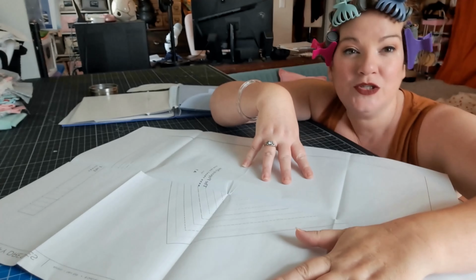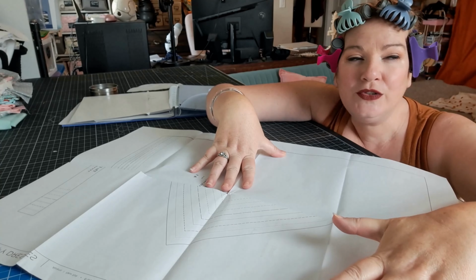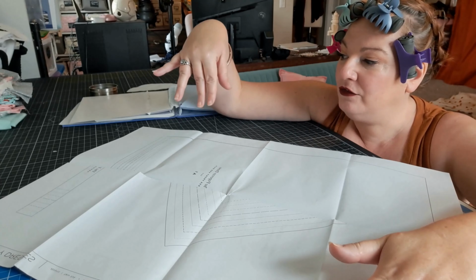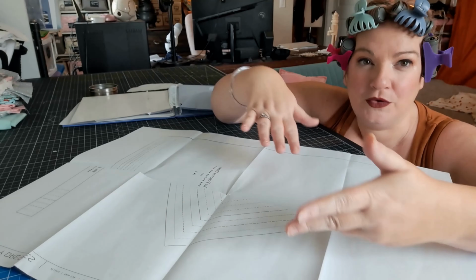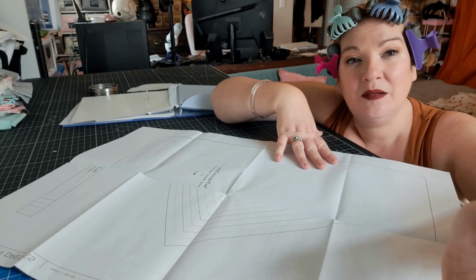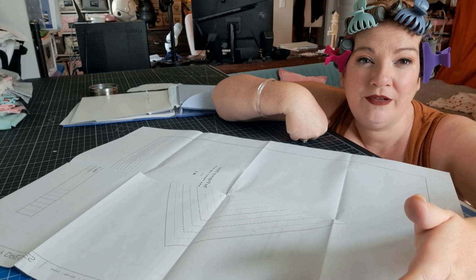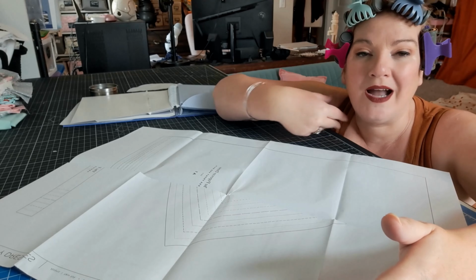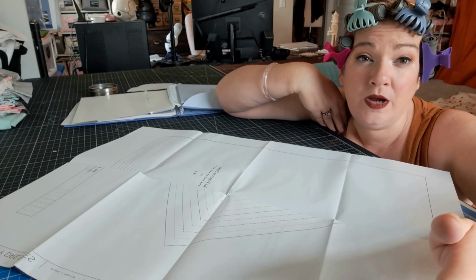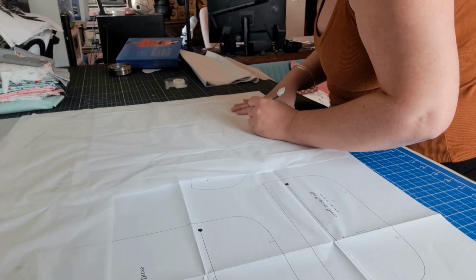So because this is actually owned by the library, I have no choice but to trace these patterns. But the way she does these is that they actually have pattern pieces on both sides of the paper. And so either way, you're actually tracing them. Some people might find that to be bothersome. I trace my patterns for longevity anyway, so I don't view that as an issue. That's just my opinion regarding the project. I don't know. But I'm wasting time instead of sewing.